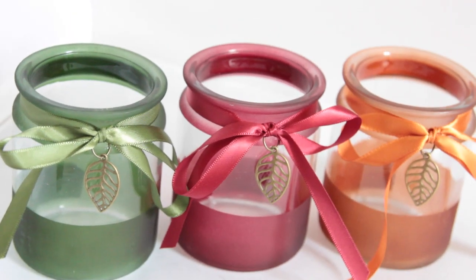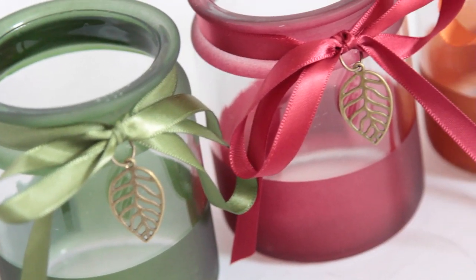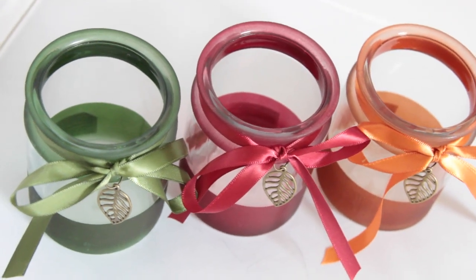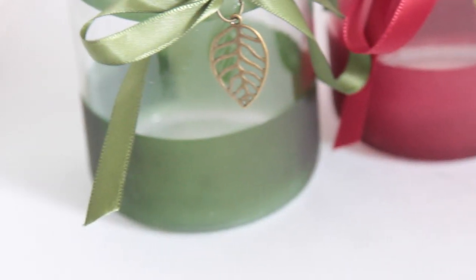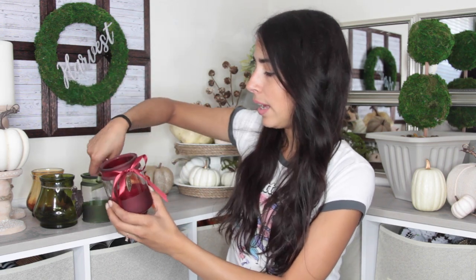Then I got these glasses. These ones are really, really pretty. There is a ribbon. Again, there's a metal leaf, but this time it's just a leaf, not a maple leaf. And I really like the finish to it. It almost looks like satin to me. This time around I did get the red, and the red that I'm talking about for all of these is a burgundy red. And then I got green and orange. Again, these ones are really nice. I just think they look so pretty. I love them so much.